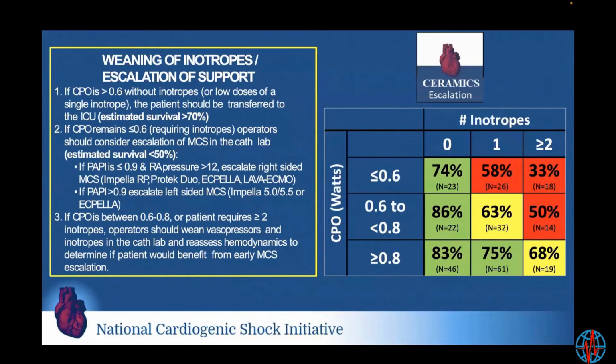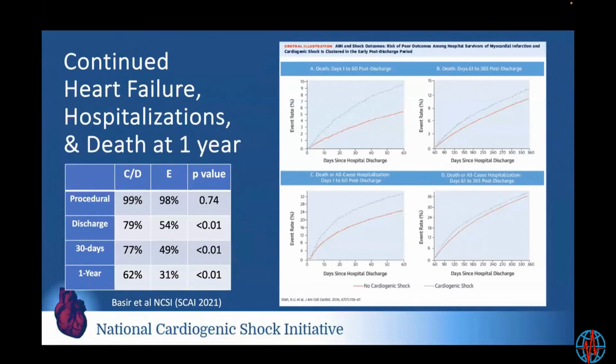We've always prided ourselves on being what we call the tip of the spear in terms of studying what the next steps are going to be. And I think the next steps are going to be how to identify patients who may benefit from MCS escalation. And we're doing that in a sub-study called the CERAMICS trial. And I think the other really important thing to keep in mind is that these patients continue to have high morbidity and mortality over the first 1 year.